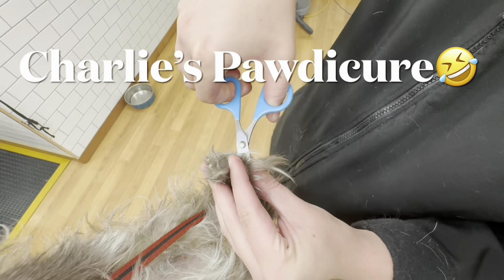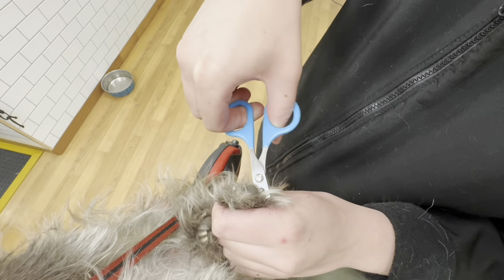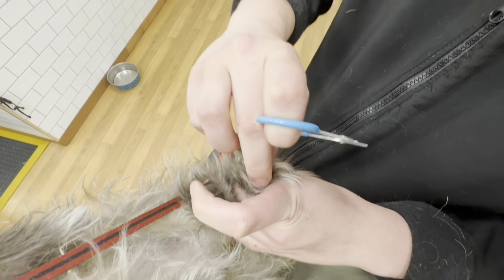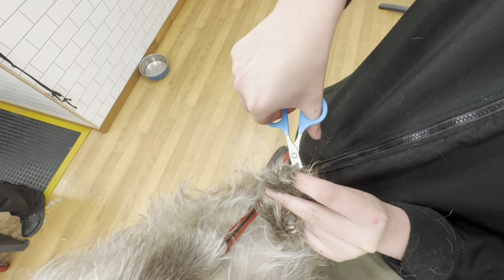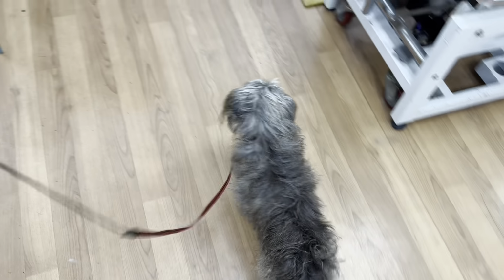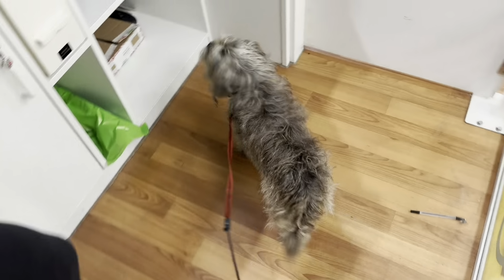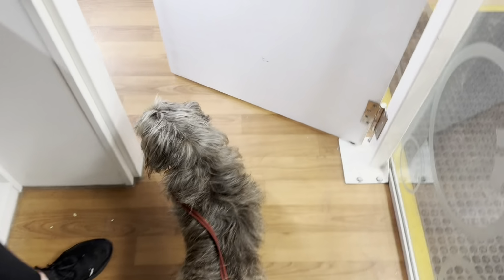Oh, you did miss a paw pad though. Sweetheart. Missed that. Oh, sorry, you did miss a paw pad. I always find that one harder. Do you? Sorry. I don't mind. Yeah, come on in. Get out. This way. Good girl. Fab, thank you. We're done.